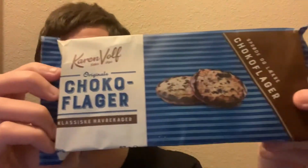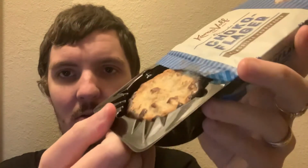So I'm gonna start off with the chocolate ones. Obviously, it goes without saying, I've never tried anything by this brand. I've done a few Danish things in the past, but I've never done these. Let's slide these out. Okay, here's what they look like. There's quite a few in here. It's almost like a sandwich cookie by the looks of it.